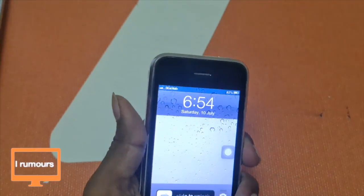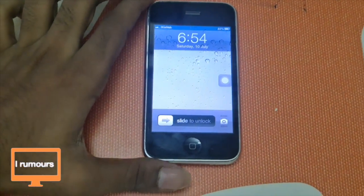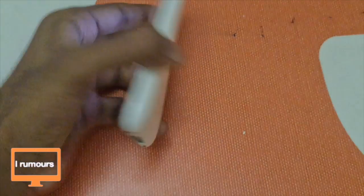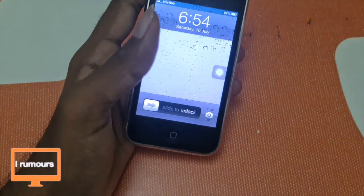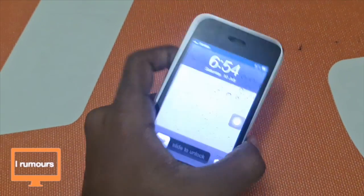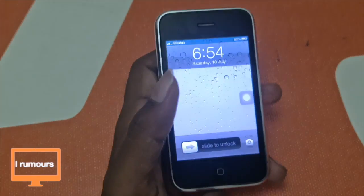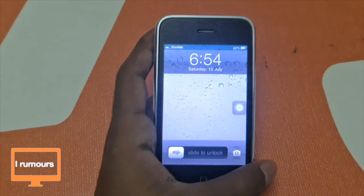So the iPhone 3GS, the height of the phone is 4.5 inches and the width is 2.4, and the weight of the phone is 135 grams, which is very light and very compact, and you can put it inside your pocket. The phone has Bluetooth 2.1, so you can connect your AirPods, but of course, even if you connect your AirPods, you can't download any music onto here.